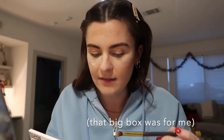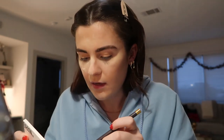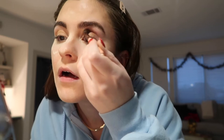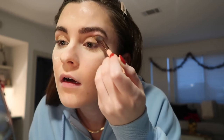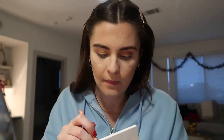So now let's attempt that cut crease. I'm gonna go in with a couple of these brown shades. I think I'm gonna mix these two. And actually, okay, I'm gonna go in with this fluffier brush and just gently start diffusing it right in here. It's pretty. These are really good formulas. I like this a lot.